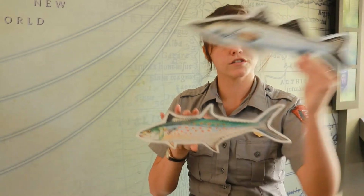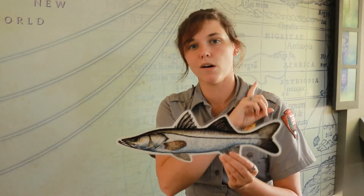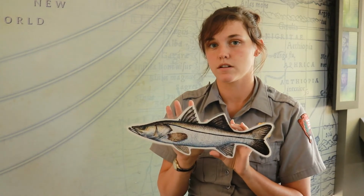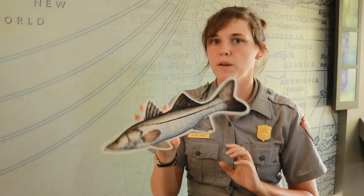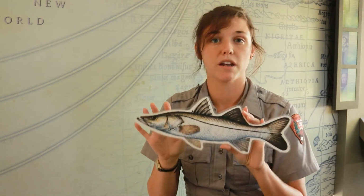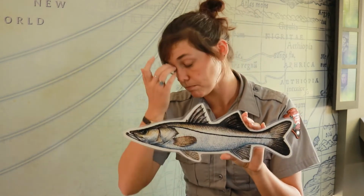Now, I also have a snook over here, which you'll notice is about the same size, but my snook has a bag limit of only one snook per harvest. That's because this snook is really desirable and people really want it. It's looked at as a really prized fish. So more people are trying to catch snook than are trying to catch mackerel, meaning we have to put more of a limit on how many snook you catch, because if we made it too high of a number, we might really hurt the snook population by catching too many of them.